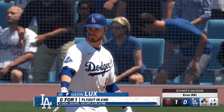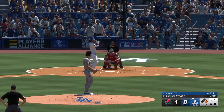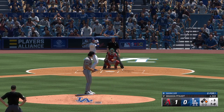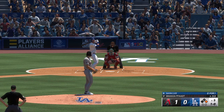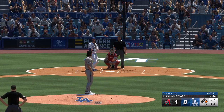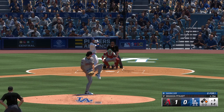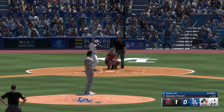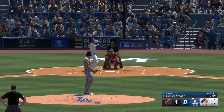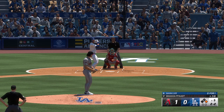No outs. Runner at first. And now it's Gavin Lux. He's 0-1. Ball one, no strikes. Way to lay off that pitch down. Right through there for a strike. Good eye in that spot. Nobody out. Runner at first. Swing and a foul over the screen and back out of play.